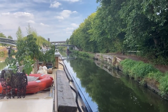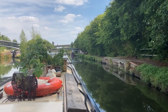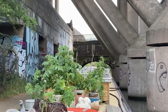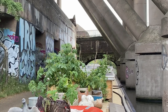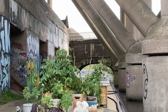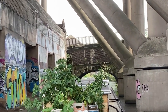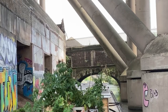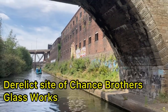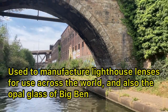And that is the M5 motorway, I think, in front of us, yet again. Just in front of us is the aqueduct we went over a couple of weeks ago or so when we were going up towards Tipford Pools. Going above us is the M5. Lots of disused old warehouse buildings by the Stewart Aqueduct, which is the aqueduct we've just come under.